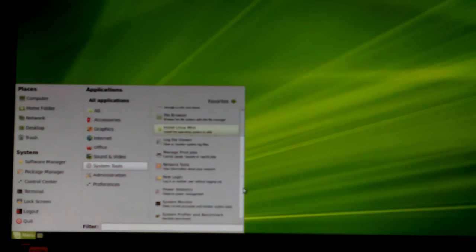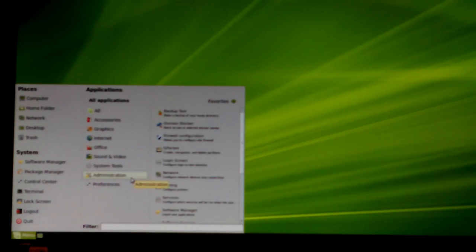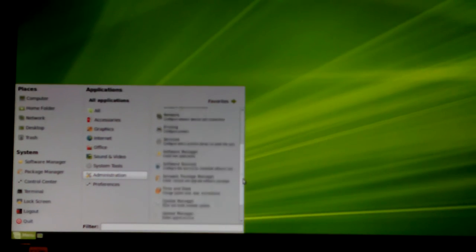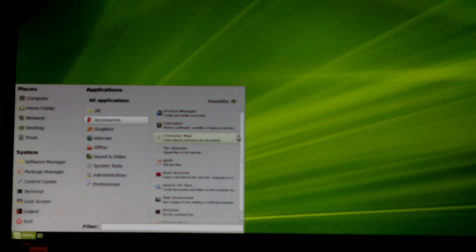Mostly that's what I use these live systems for, is rescuing. I mean, most of them you can install from. You can just try them out, see if you like them, and then install them. And this one has so much stuff it has to be on a DVD. It won't fit on a CD. Okay.